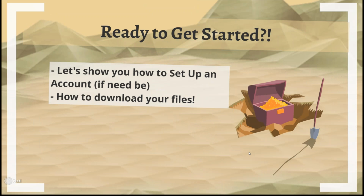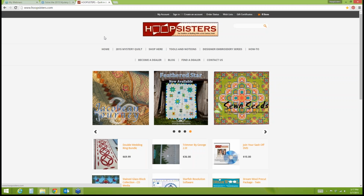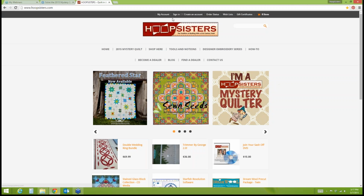Now, I know some of you said that you hadn't done Mystery Quilt before. I don't know if you all have an account yet or not, but I'm going to show you real quick how to set one up so that you're ready to go. If you go to HoopSisters.com, this is our home screen. You're going to click on Create an Account.